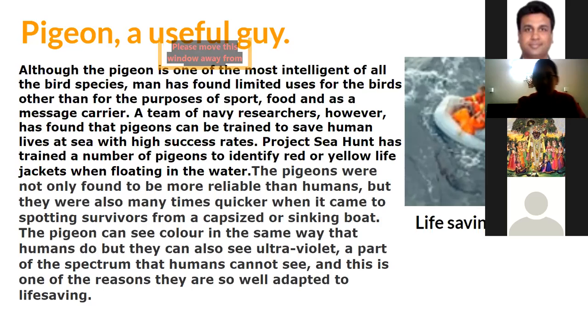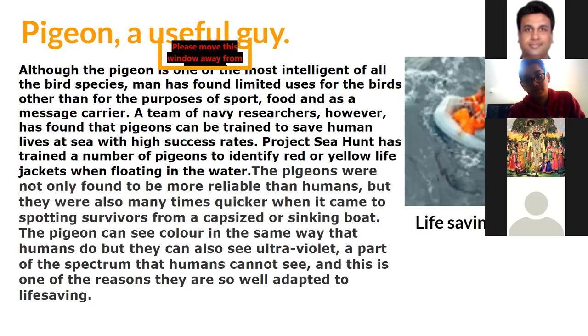The pigeon can see color in the same way that humans do, but they can also see ultraviolet, a part of the spectrum that humans cannot see. Okay, can anybody tell me what is ultraviolet? Harmful rays that come from the sun.